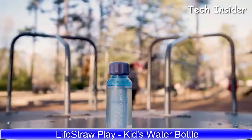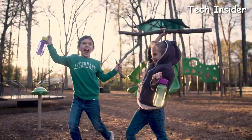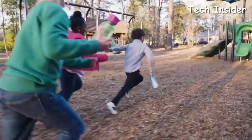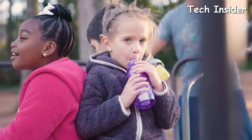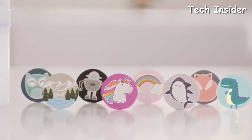This is the LifeStraw Play. Your kids can safely drink water from here, here, or here. No need to worry about lead in school tap water or Giardia on a hike, or sketchy tap water on your travels. The LifeStraw Play's advanced water filter does it all. BPA-free, leak-proof, durable, and designed for kids. The Play water bottle comes in a variety of colors and includes 8 interchangeable cap graphics.